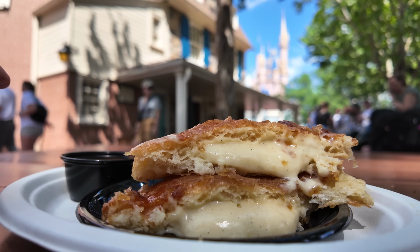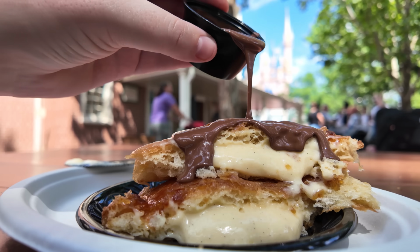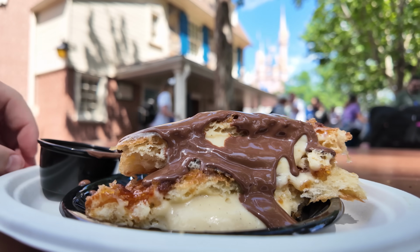Beignet, it's a croissant, creme brulee croissant. Again, let's just make a mess here and drizzle on some of this chocolate to our creme brulee croissant. Oh yeah, I already know this is gonna be amazing. Now the reason I know this is gonna be so good is because I already love this creme brulee croissant that they have over at Gaston's.